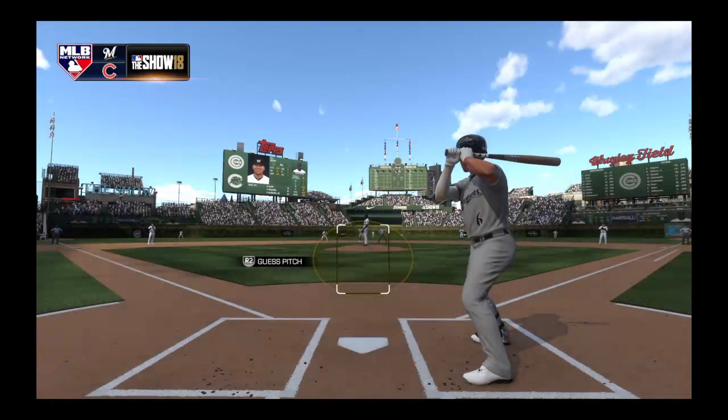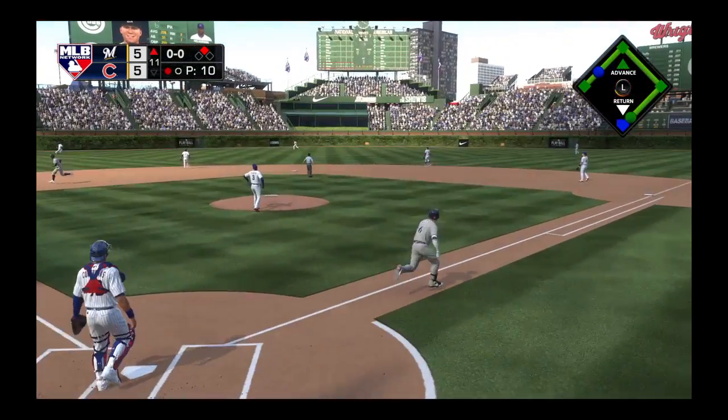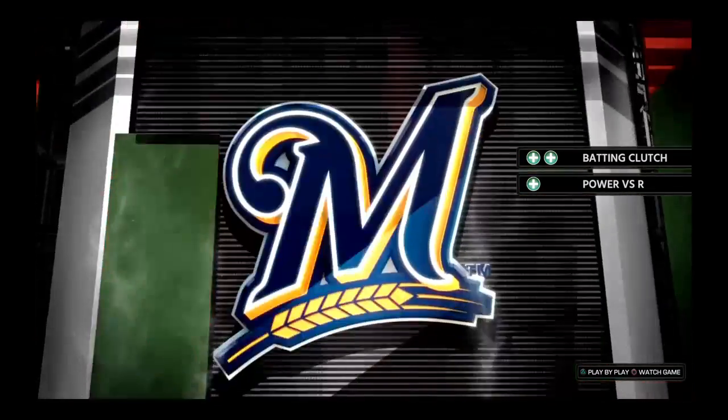So with the runner in scoring position at second base and one away in the inning, it would appear we'll have a pinch hitter here. Number 6. And he jumps on this one. It's high and deep to center. Into the bleachers and gone.